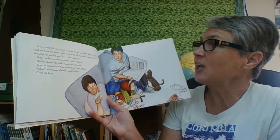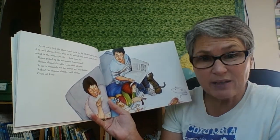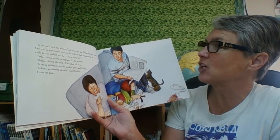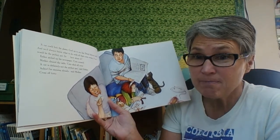Well, a cat could lick the plates, curl up on my lap, drink the leftover milk, and we'd always know what to do with the extra string. A cat would be perfect. So, how about it?